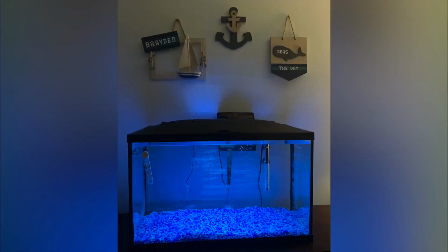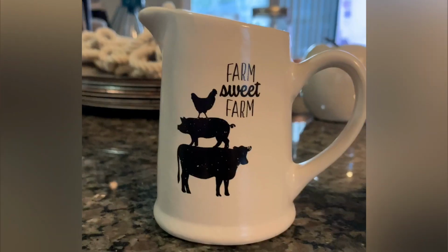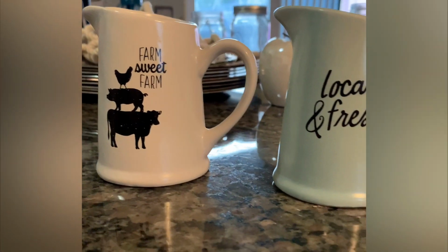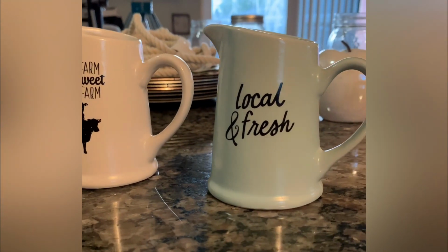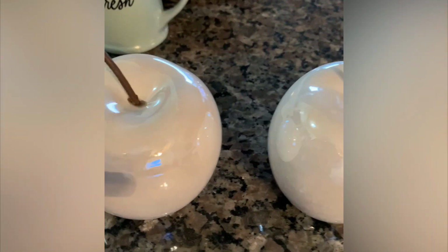All right, let's get to this haul. I went to my fabulous Dollar Tree and they had a whole bunch of these, like a whole shelf. And so I got two of the green and one of the white because I wasn't loving the pink one, and that's okay. You've got to get what you like.